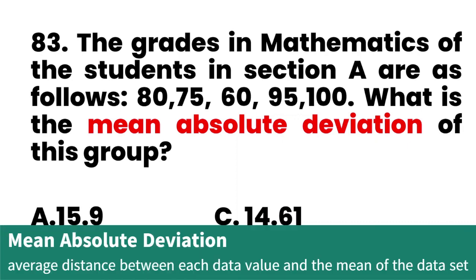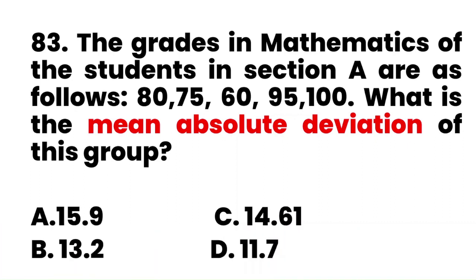Now, para saan bang mean absolute deviation? Katulad ng kanina, yung dalawang naunang statistical analysis natin, parehas din siya ng purpose: to measure the spreadness ng data. Gaano ba kalayo ang mga scores from the mean or from the average? So first, let's reveal the answer before we show the solution. Ano ba yung tamang sagot? Letter?